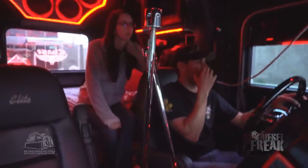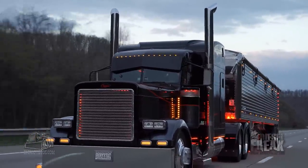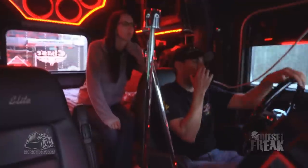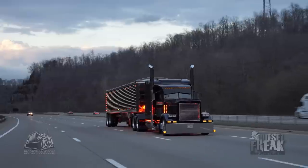All the lights run underneath the truck. I don't have lights down the outside of my cowlings there. They're actually on the bottom side, aimed down. Those came from 12 gauge. So we just shut the lights off on the truck. They don't even look like they're there until you turn them on. Then we can light them up from bumper to bumper.